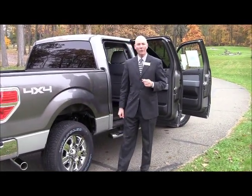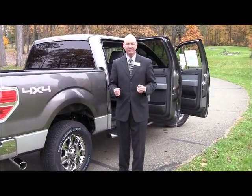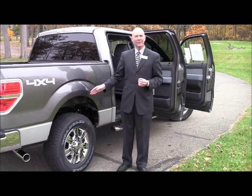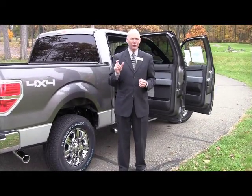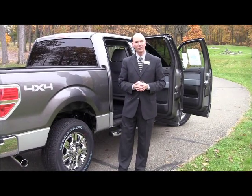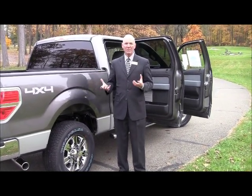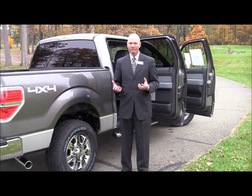You take a look at the Toyota truck. Again, we talk about cheap, all right? The Toyota truck has leaf springs that are only 2.4 inches wide. Well, I don't know about you, but if you're gonna put something in the bed, you want as much beef underneath this truck as possible.